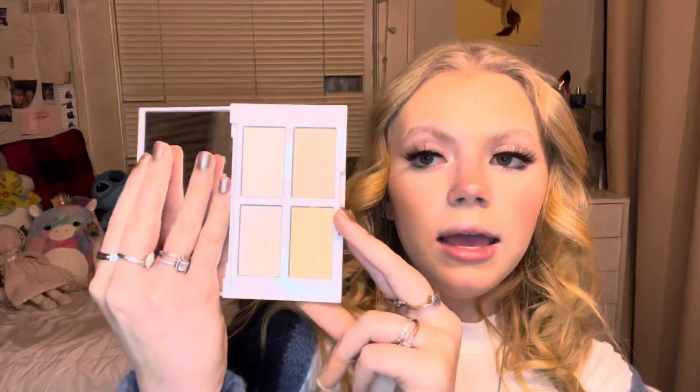My first one, I literally had holes in all three of these shades, and unfortunately it ended up breaking during what I'm going to talk to you guys about eventually. But this is amazing. I love it. It's so good at setting the under eyes, and it prevents creasing, and it just brightens them a little bit.